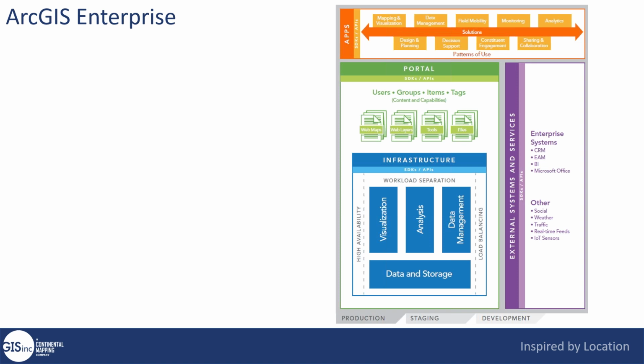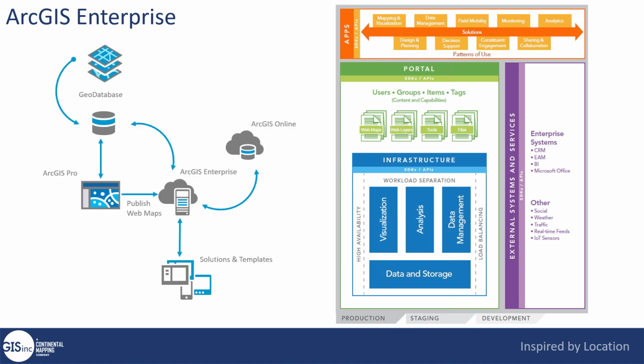So to connect the dots here and have this final slide for the enterprise, if we look at the components of enterprise that I'm managing and working with: geodatabases, whether that's an enterprise geodatabase or a file geodatabase, I'm using ArcGIS Pro to interact with and engineer that information and publish that data out to ArcGIS Enterprise, which then allows me to expose these solutions and templates to my users, and or coordinate and communicate with other outside services like ArcGIS Online or other open services out there that I need to ingest and incorporate inside of my use of ArcGIS Enterprise.